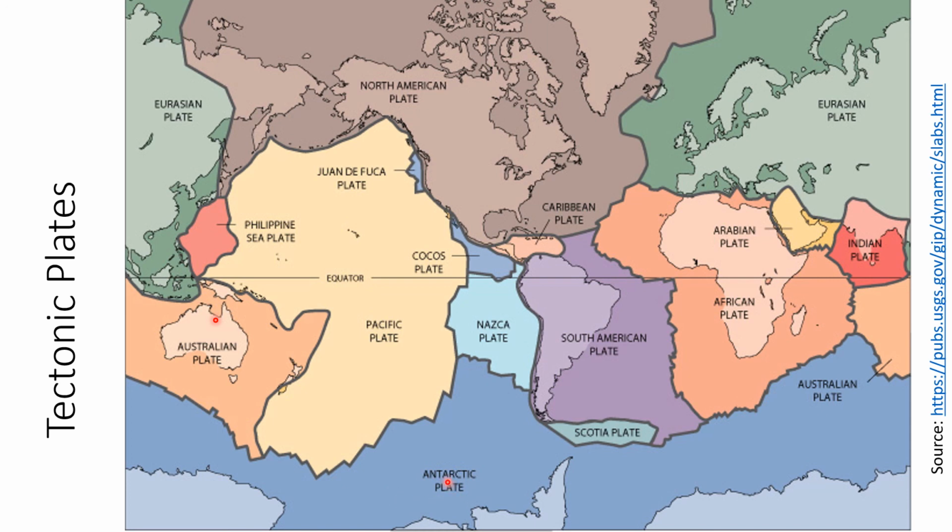So you have some plates, like the Pacific plate and the Nazca plate, that are almost all covered by water. Of course, you have island chains like Hawaii here. But that's mostly all oceanic plate. But then you have other things, like here's the South American plate.